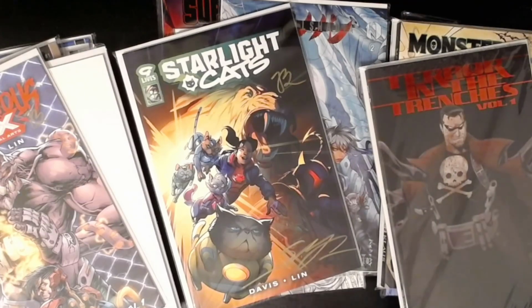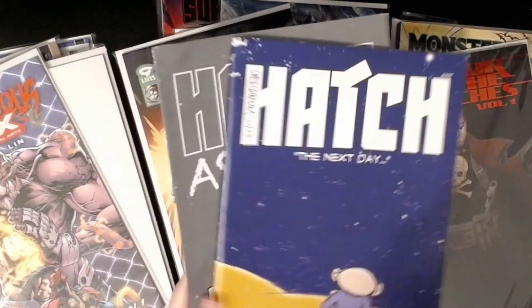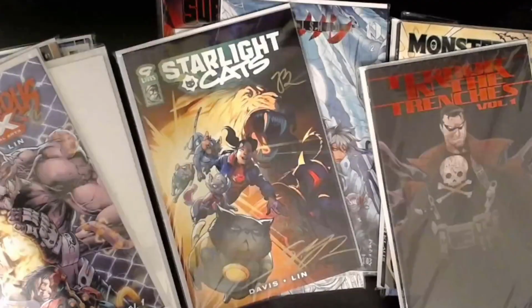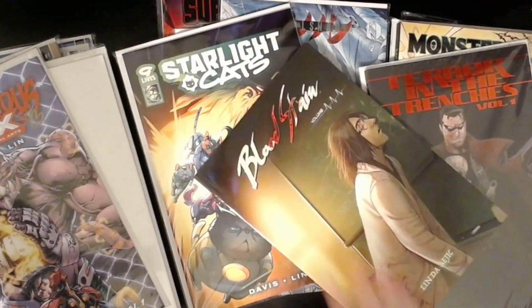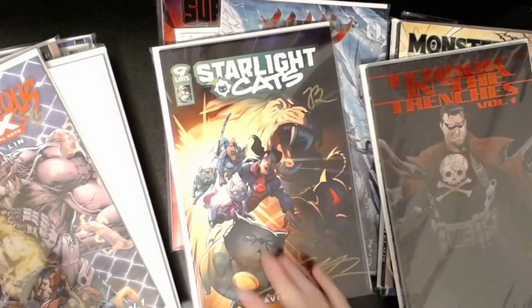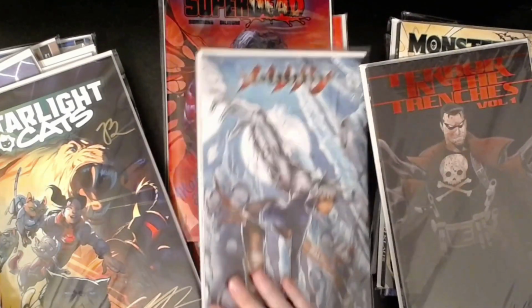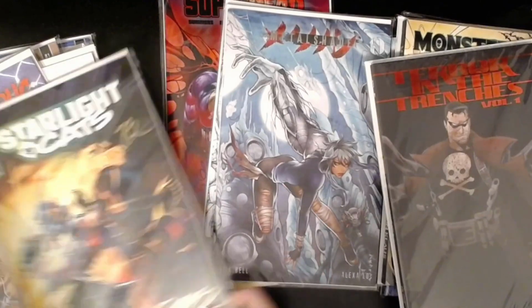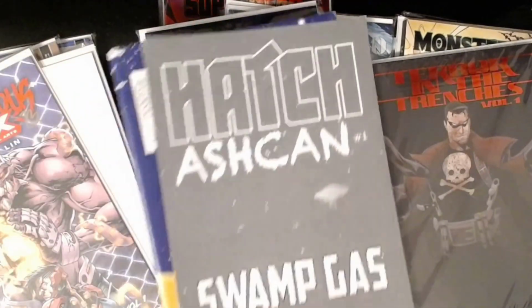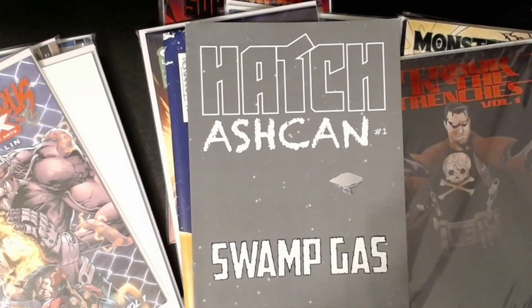It doesn't even have to be anything intense. Like I said, Hatch is not some crazy action story, but it's still fun, and I loved it. Same with Bloodstain. It's not a super action book, but it's still fun and entertaining. Starlight Cats, well, it's kind of actiony. Super Dad doesn't have a ton of action in it, but it's still got mystery and really interesting world building. I'm excited to see where that goes, and all this stuff from independent people who deserve to have more eyes on it and more readers and more people interested.